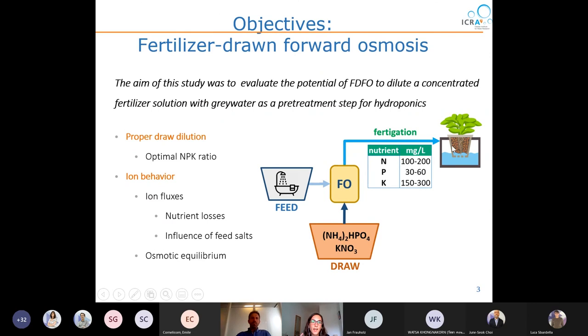Now, what I've been working with is fertilizer drawn forward osmosis. So the aim of my experiments was to achieve a proper draw dilution. In my case, I'm working with a concentrated fertilizer solution, which contains potassium nitrate and ammonium phosphate, which are very common fertilizers that will give the nitrogen, phosphorus, and potassium for the plants, which are the main nutrients. So this solution will be diluted with the grey water coming from the showers.